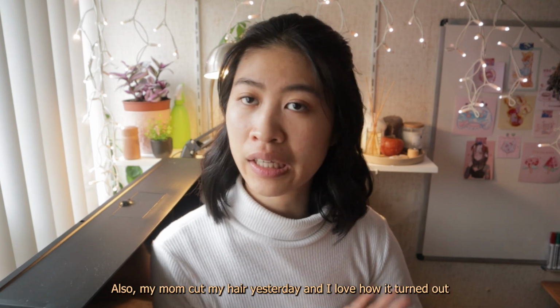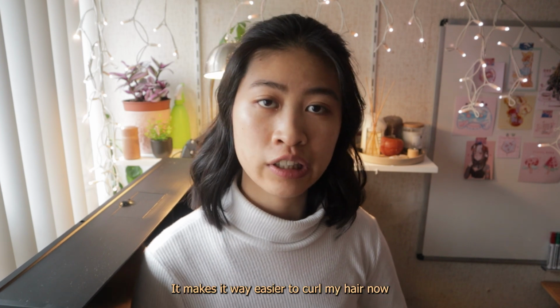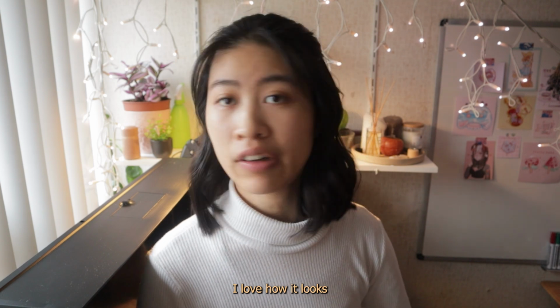Also, my mom cut my hair yesterday and I love how it turned out. It makes it way easier to curl my hair now and I love how it looks.